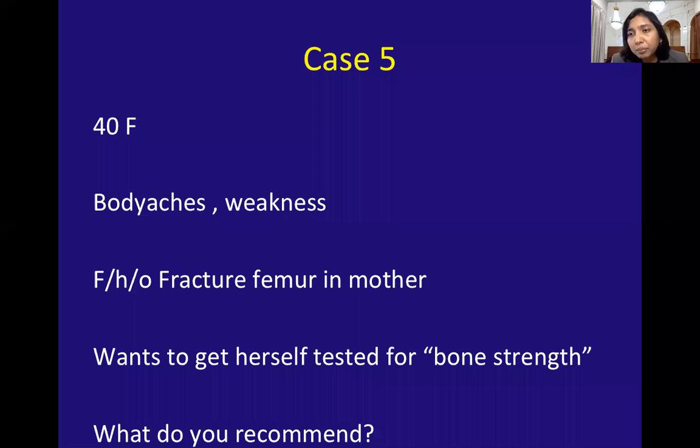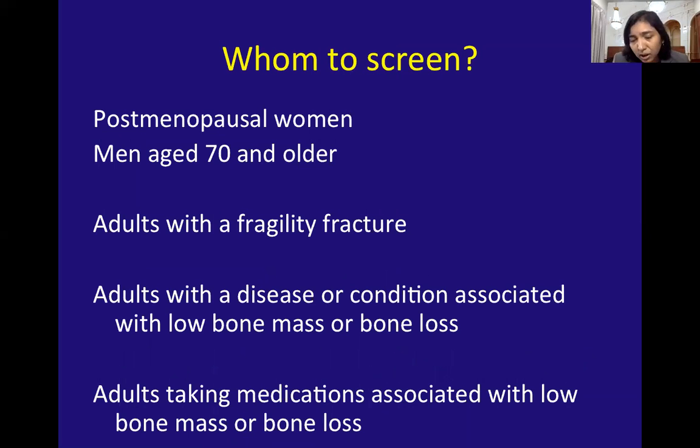So what do you recommend? In this patient who is a 40-year-old female, do you do a DEXA scan? The answer is no. I mean, a DEXA scan is not required in a 40-year-old female patient. At the most, you can do what I told you, the FRAX scoring. You can calculate the FRAX score and then tell this patient what her risk of fractures developing is.